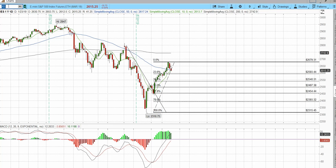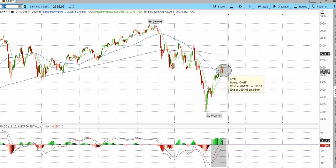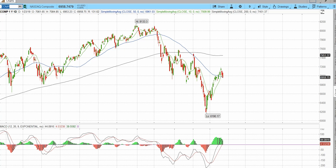Let's get right into the daily charts and talk about stocks and where we are. So we're right at the 10 SMA. We talked about this was our mini bull cross, or our mini golden cross, 10s to 50. And a lot of times when that happens, you come down here and test it, and many times you come and break it. So what's the NASDAQ doing? NASDAQ, same thing. We're right at the 50 SMA, and MACD's curling lower.